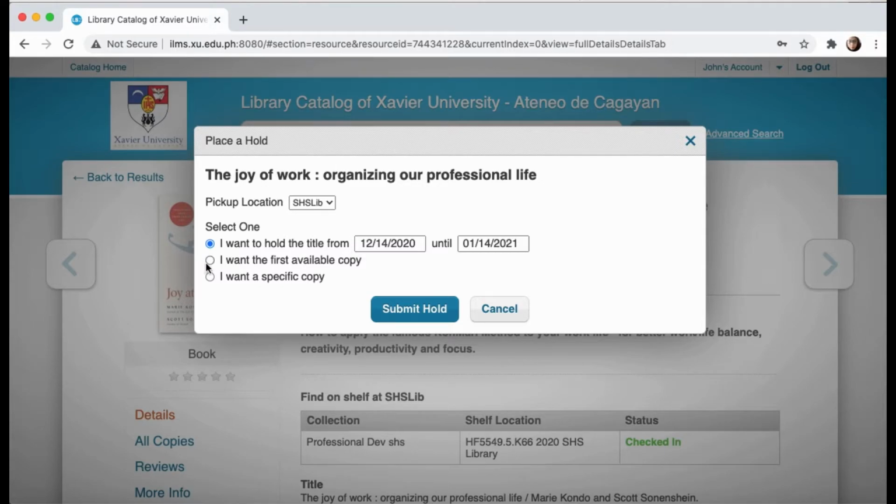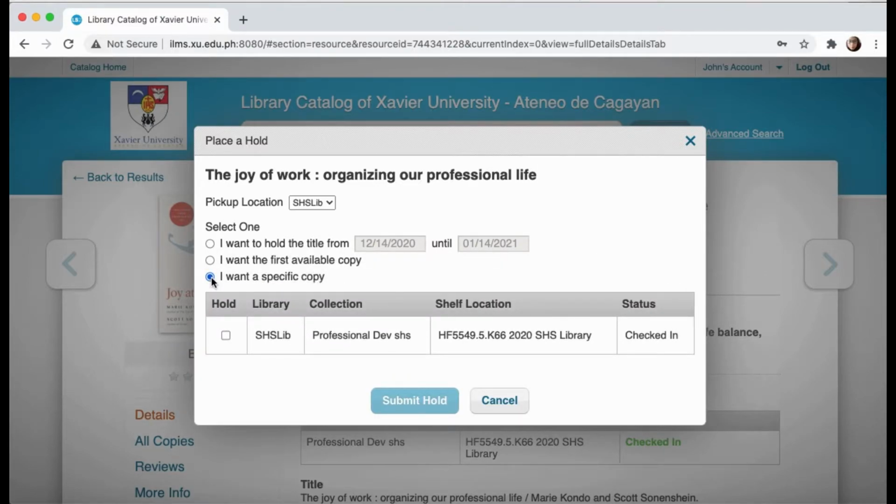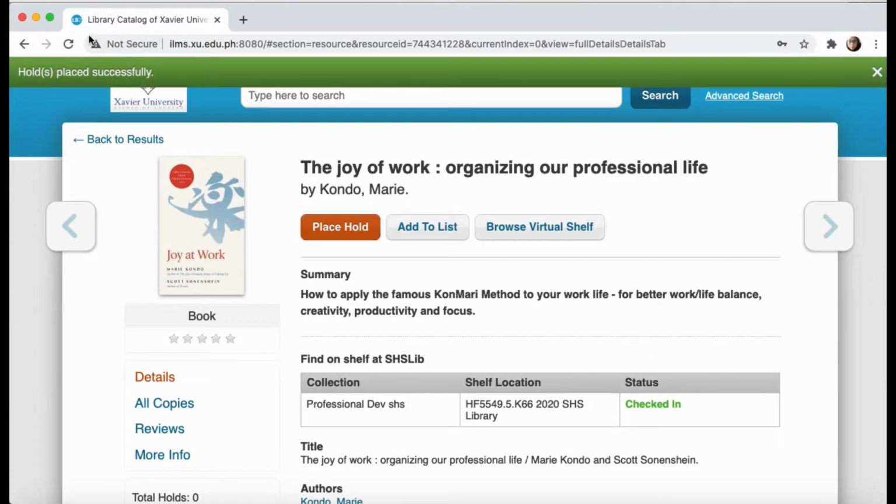Or you may select I want the first available copy if the item has more than one copy, or you can choose a specific copy. Then click Submit Hold. A message advice will prompt that your hold was successfully placed.